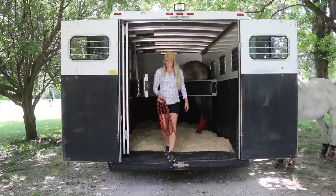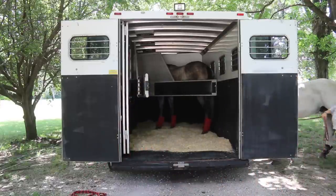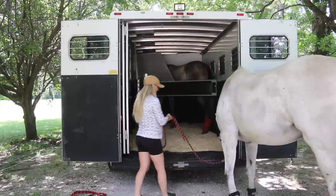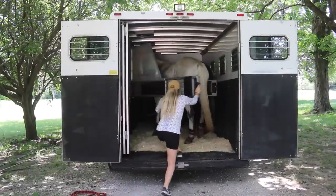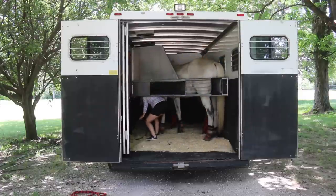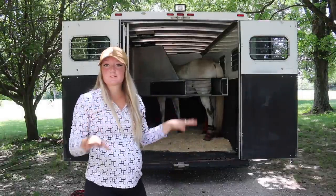We got Oakley in. Let's see what Owen thinks. Owen! Hi, buddy. Good boy! You gave that one a little extra hop, huh, buddy? He said, the trailer's bigger! It's bigger! Good job! So they both loaded up awesome and perfectly. I'm so proud of them.